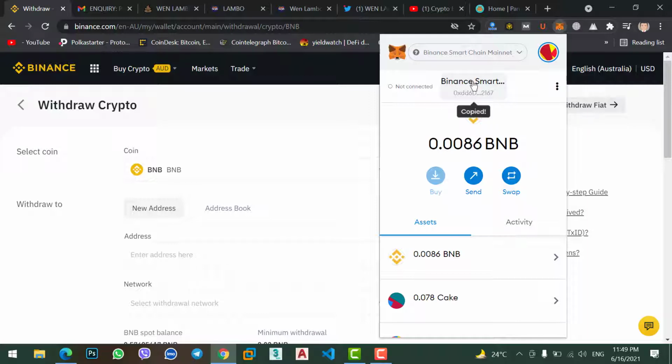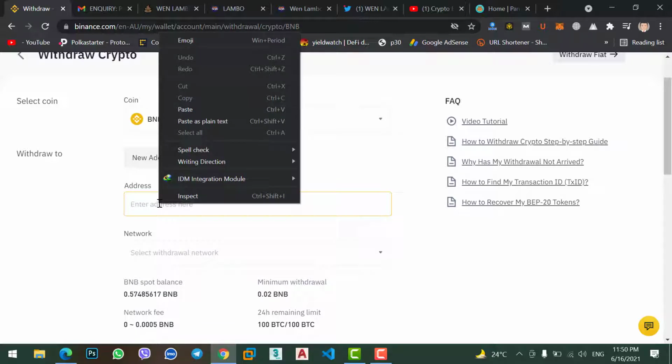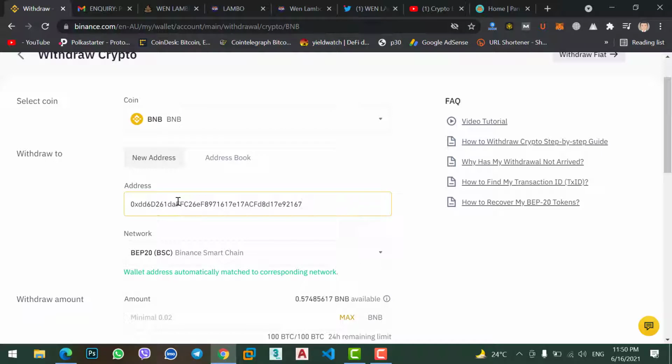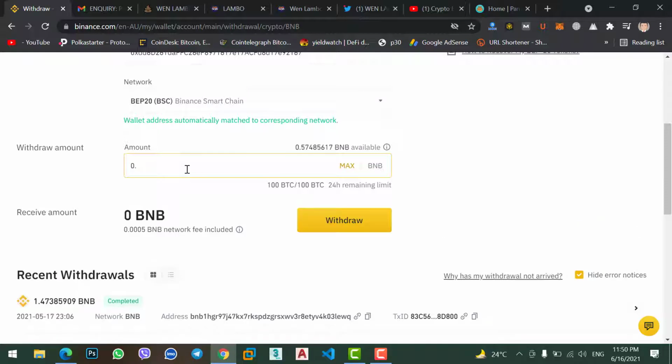The address is copied. Now come to your Binance account and here on address paste the Metamask BNB wallet that you copied. Okay, here is the address. Now select the amount of BNB that you want to transfer from Binance to Metamask wallet. In here I just sent 0.2 BNB to my Metamask wallet.